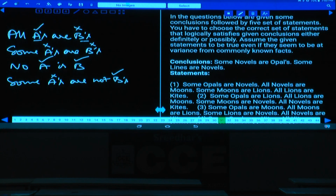The first rule in this syllogism tick and cross method is that in order to derive a conclusion, between 2 statements we should have 3 different words. Clear? In this one we have opal, novel, novel and moon. How many different words are there between these 2 statements? 3. What are those 3? Opal is one, novel is the other, moon is the other. I am talking only about these 2 statements. Between these 2 statements, there are 4 words, but one word is common. This word we call the middle term. Hence, between 2 statements we should always have a middle term. The middle term is nothing but the term which is common between these 2.